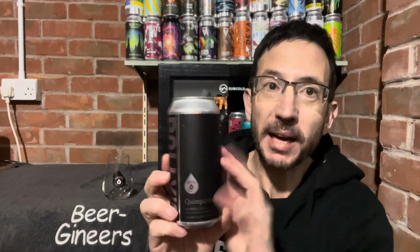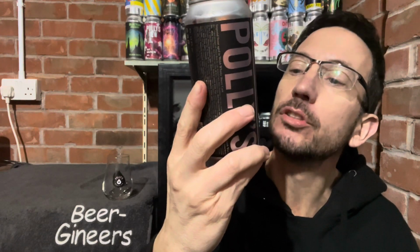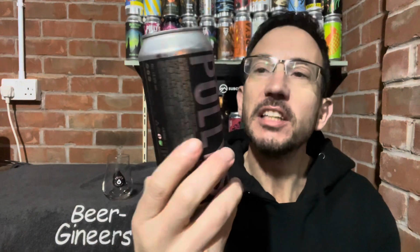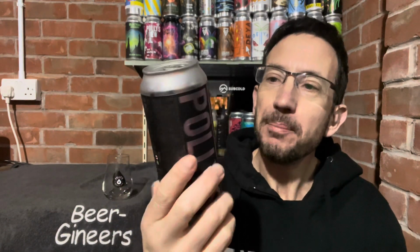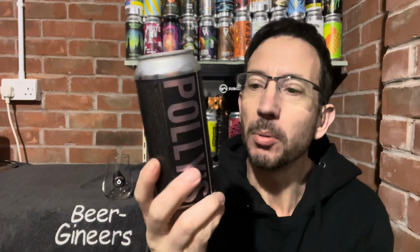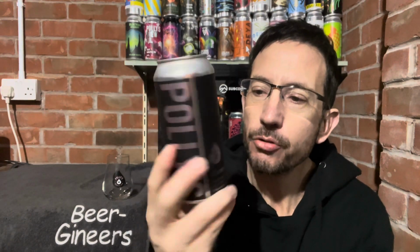I've been saving this bad girl since the summer. This is Pollys Quinquennial Reserve Imperial Stout, coming in at a whopping 13.2%. Yeah, so I've been looking forward to this. Pollys not really known for their stouts, Imperial stouts. I've done a few, but they're more known for their hoppy IPAs, the double IPAs, the triple IPAs, that sort of thing. Yeah, so like I say, she's coming in.